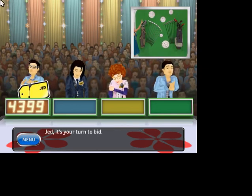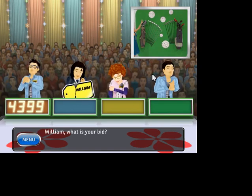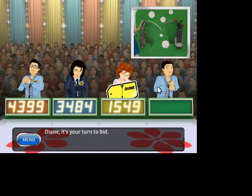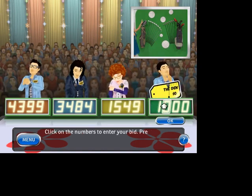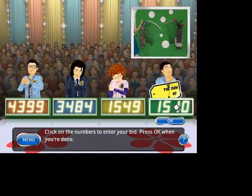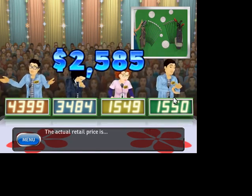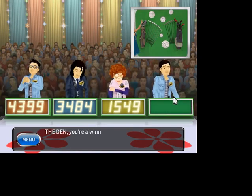It's your turn, Jed. $43.99, $34.84. It's your turn to bid. $15.49. $15.50. This item's actual retail price is $25.85. We got it. Come up, we got some golf clubs.